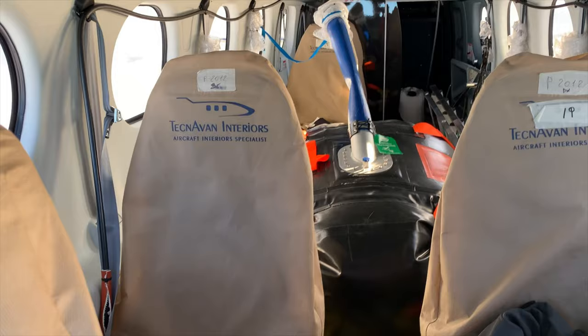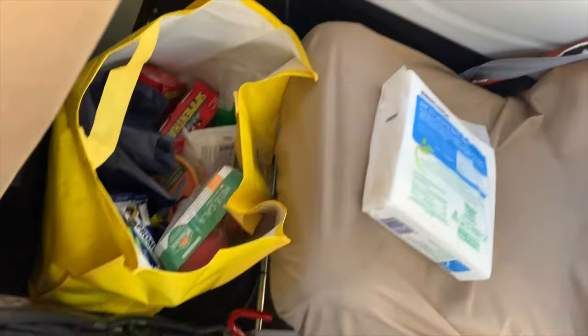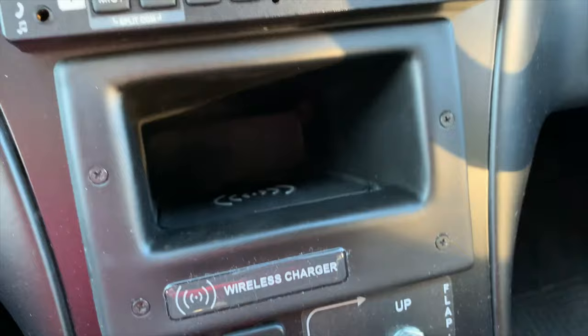So, a 600 litre ferry tank, but another very important thing we've got to have here is the food bag. We've got some long legs, 4 or 5 hour legs, so we've got a nice food bag, but more importantly, look at this, wireless charging for my iPhone. That's really cool, so I can pop my iPhone in there and charge away.